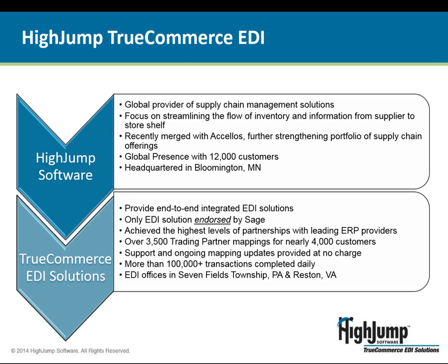So again, HighJump has three different components. If we were to look at it, it would be the supply chain side, which is warehouse management. We also have direct store distribution, which we call DSD, and then the EDI group, which is what I am part of. And that brings us to the True Commerce EDI Solutions. We actually became part of HighJump a number of years ago, and what we do is provide end-to-end integrated EDI solutions. I'll go into what that end-to-end means, but it's really more of a managed service so that you don't require an IT department to do EDI as much as you require an end user.